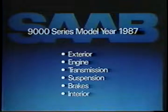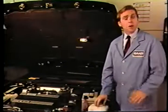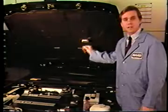So we'll begin to take a look at the common changes in the 9000 series that affect both cars. On 87 models, the door handles have chrome accent stripes. Both 9000 series cars have an underhood light controlled by a mercury switch to aid in nighttime emergencies or fluid checks. The parking lights must be on in order for the underhood light to operate. There is also a manual override switch on the light itself.